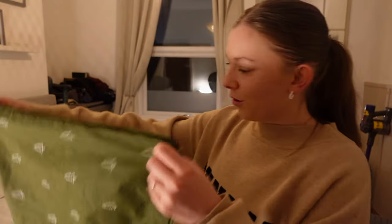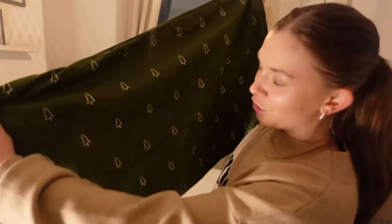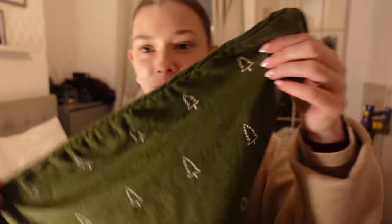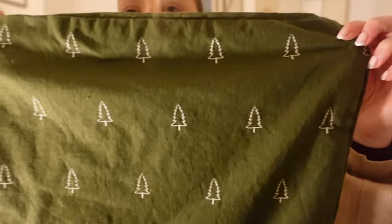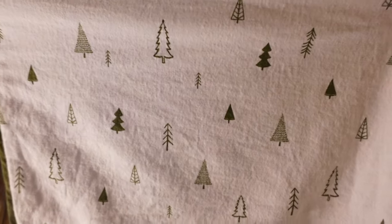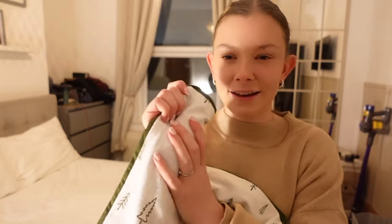I'm just gonna turn the camera angle a little bit actually. This is what I am the most excited for. I have got these super cute brushed cotton duvet sheets that have got little Christmas trees on. It is reversible, so it's got this green side, but then it's also got a green and white side like that, which is just so cute. This is the brushed side, so I think I'm gonna have this on the inside so that I can feel it when I'm in bed.